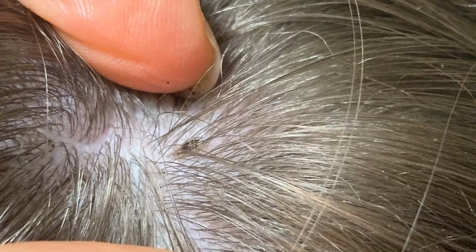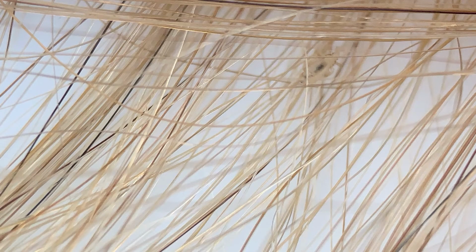The first thing to know is that head lice bugs themselves are masters of disguise. And if you're early on in head lice, it's really hard to find these bugs. So for example, in this picture, do you see the lice bug? Here it is right here. Do you see how it blends in so well with the hair? I mean, this one is almost like see-through. It's translucent. That's really common for head lice to blend in for you not to see them.